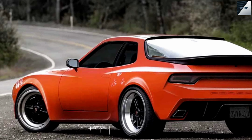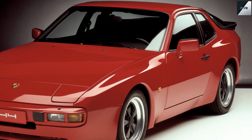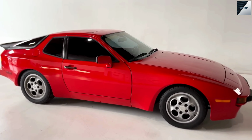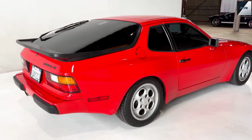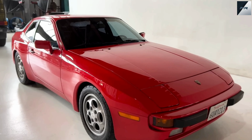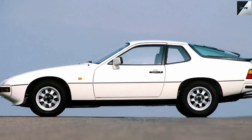Imagine a sports car that blends timeless design, razor-sharp handling, and a price tag that once made owning a Porsche a realistic dream for the everyday enthusiast. Enter the Porsche 944, a forgotten icon of the 1980s that redefined what it meant to drive a front-engine masterpiece. With its perfect 50/50 weight distribution, turbocharged variants capable of outpacing supercars of its time, and a legacy steeped in both racetrack glory and pop culture allure, the 944 isn't just another classic. It's a driving experience waiting to be rediscovered.